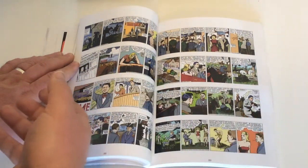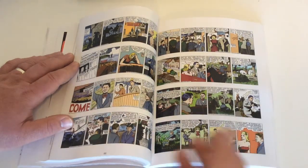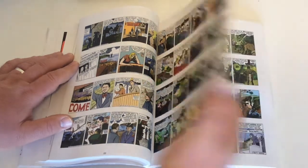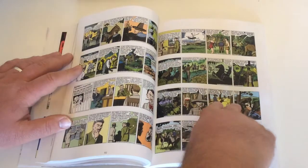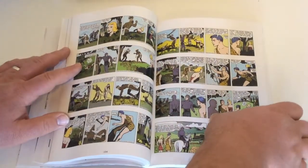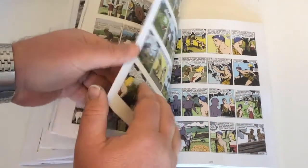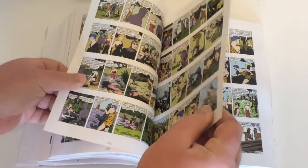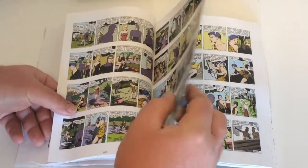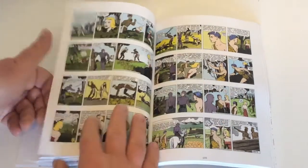Unfortunately, I don't have the original publication from Frew to compare the colour to the black and white, but I'm sure if you've got a newer collection you can go ahead and do that if you like. So, of course, this is The Movie Stars. Won't go on about the story, but you get an idea of what it looks like. As you might be able to hear, the pages are nice and thick. You're not in any danger of ripping these. I don't know what the GSM or those technical terms are, but they really are quite a solid page.